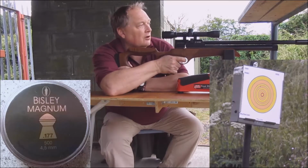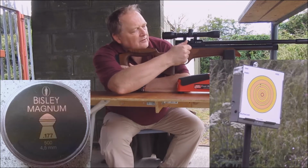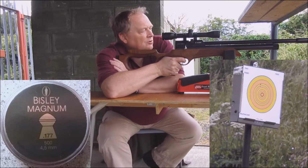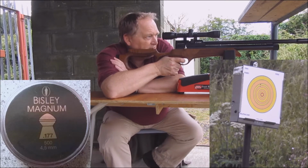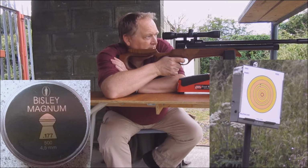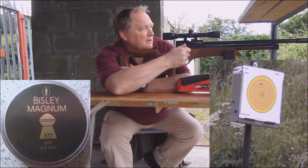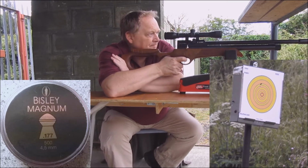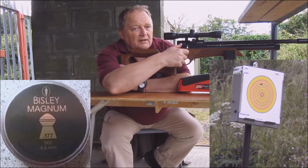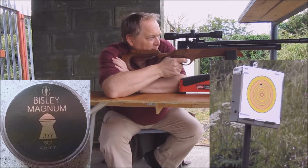This one's an 8-shot, and it's a Hawk scope. It's a Sports HD, a fixed 4x magnification, and I think it's a 32 mil front lens. They all seem to be going through the same hole, so that's the difference between a decent barrel.